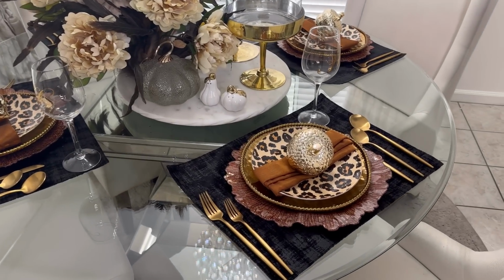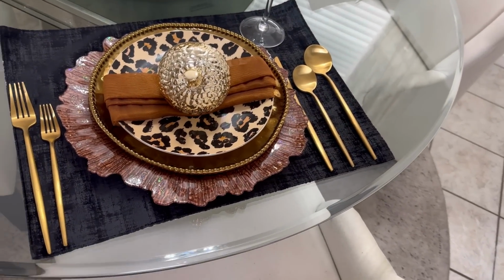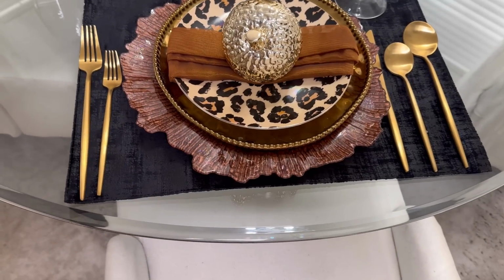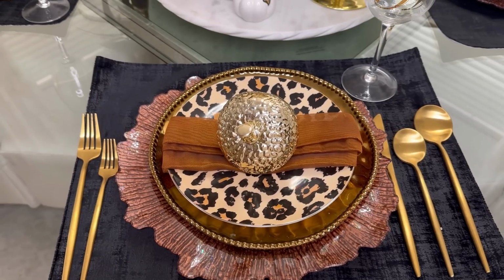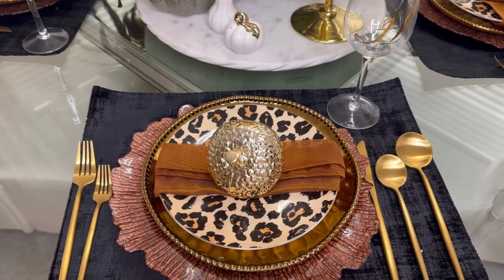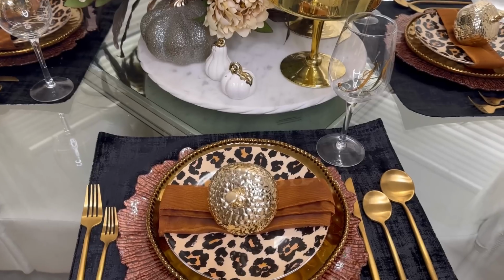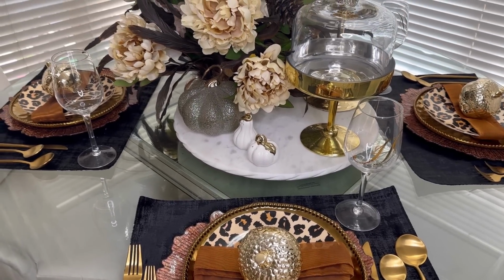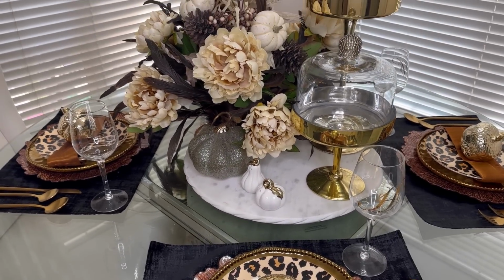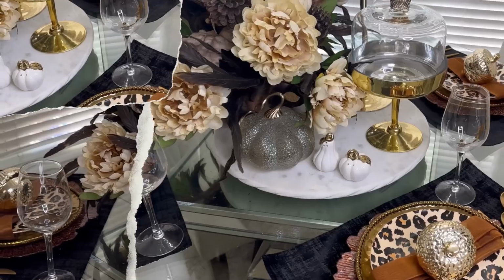To that, I did a fan fold of the napkins from Pier 1. During my Tuscan era, I had a love for chocolate and cognac colors, and there were some that I just could not part with, and the napkins were definitely one of those things, and I'm so glad I kept them because they fit beautifully in this fall theme. On top of the napkins, I layered on these cute little acorns from Hobby Lobby.